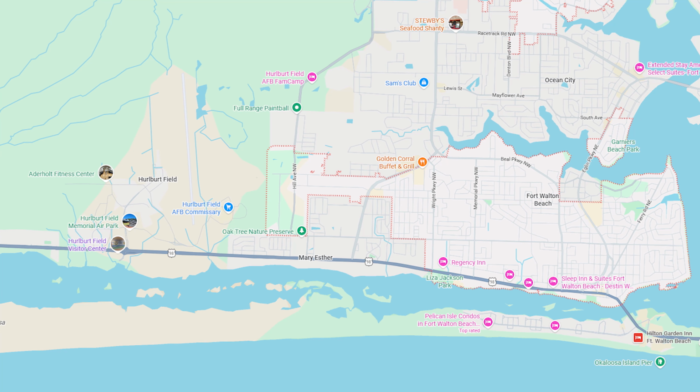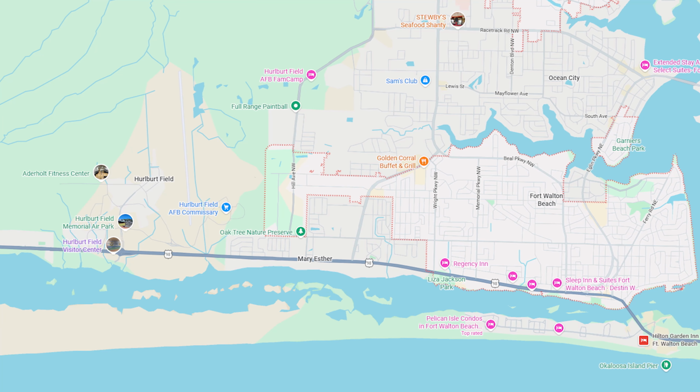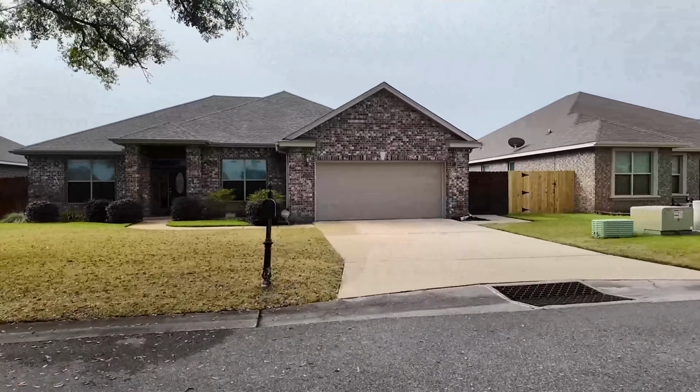You are literally in between both Hurlburt and Eglin, both about a 10-minute commute to either base. You've got the beach, Okaloosa Island, is the closest public beach access point. You're about 15 minutes away from that. Tons of restaurants around, super easy, just great location. So if you're mill to mill, this would be a great house for you because neither spouse has to go further than the other one. So this would be a great location for mill to mill.